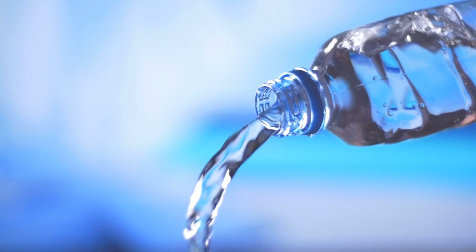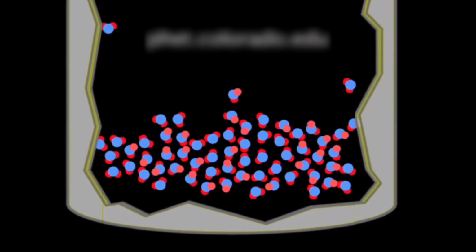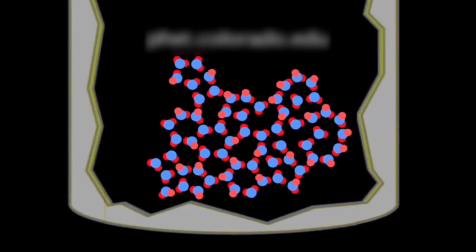As purified water contains zero impurities, water molecules have got nothing to hold on to around, which means they're going to form solid crystals.